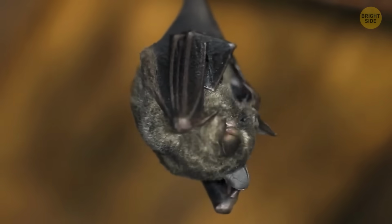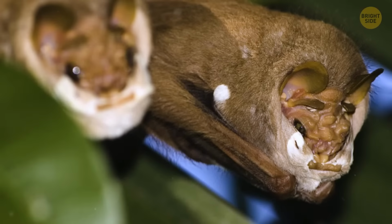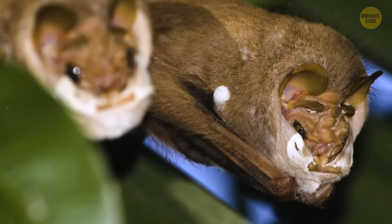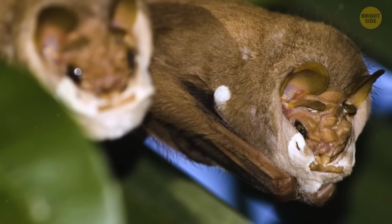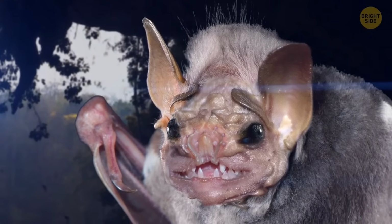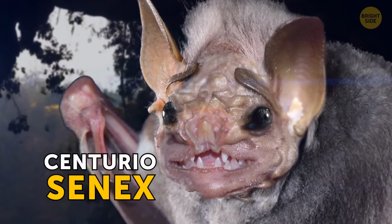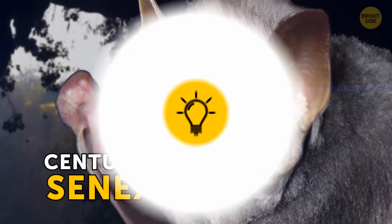It's a perfectly harmless wrinkle-faced bat, and it isn't interested in you. These are fruit bats, and wrinkles on their faces allow them to collect fruit pieces and juice for later snacks. By the way, their Latin name, Centurio senex, was given to them for their semblance to 100-year-old humans.